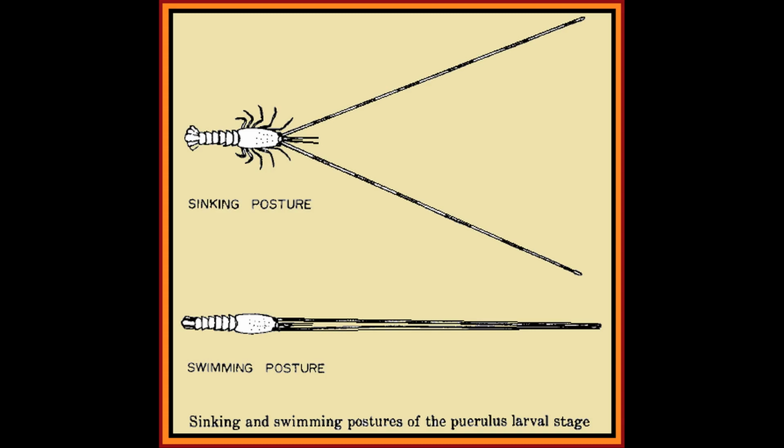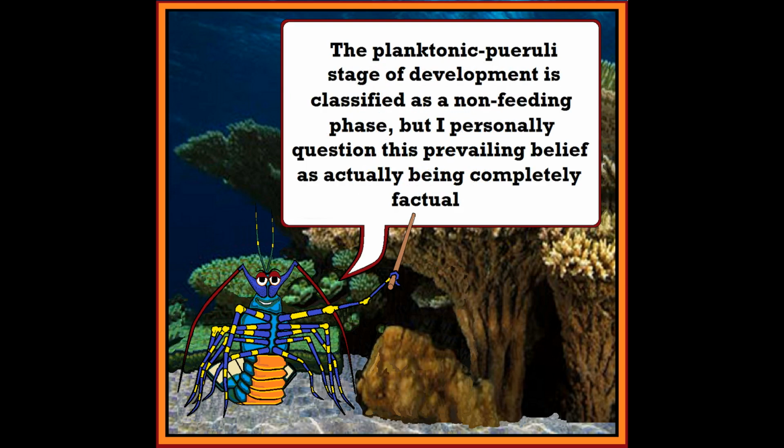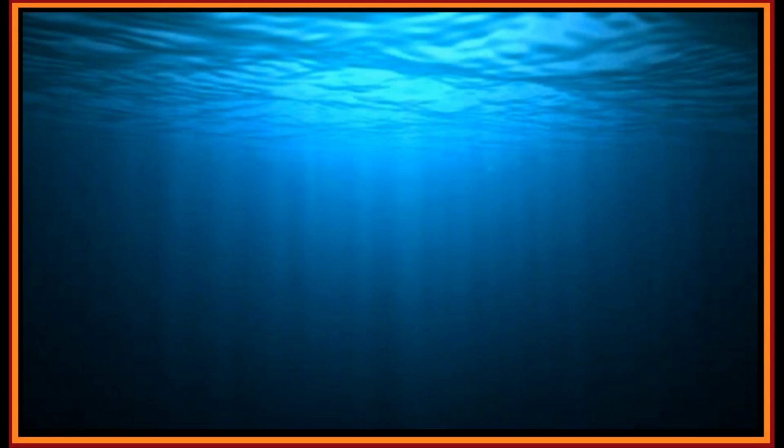For the first time, they are capable of moving independent of water currents. Post-larval stage 1 planktonic puerulus are transparent with a total carapace length, CL, of 30 to 35 mm and generally weigh less than 1 gram dry weight. The planktonic puerulus stage of development is classified as a non-feeding phase, but I personally question its prevailing belief as actually being completely factual. They are naturally nocturnal and are sparsely distributed among the zooplankton and now no longer aggregate towards the surface at night.